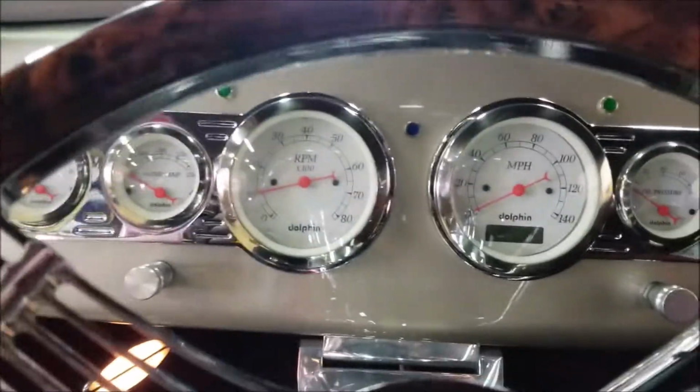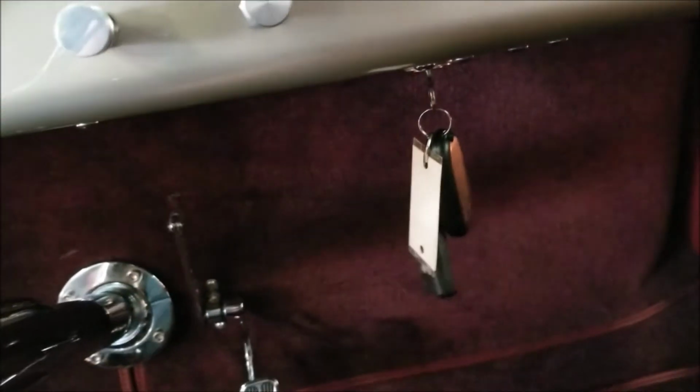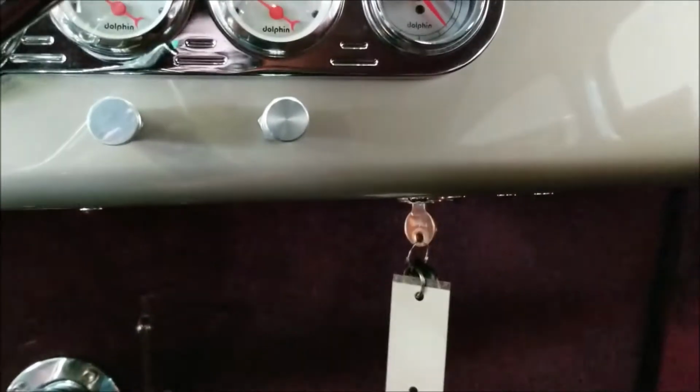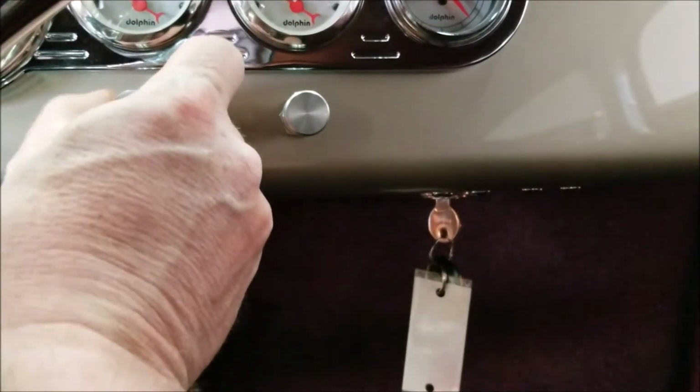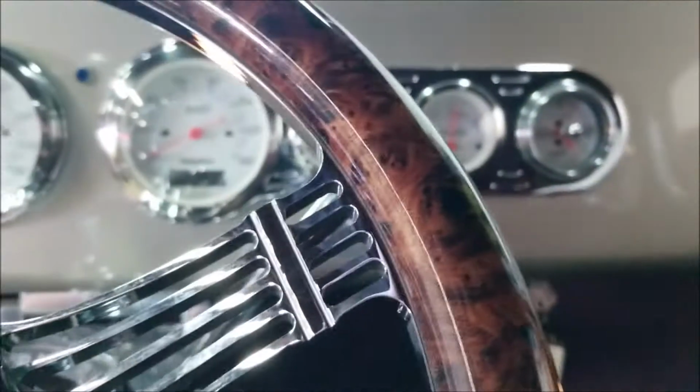Now, I'm going to go ahead and start this up. Here's where the keys are, key fob. There's also a radio control on there. But we're going to go ahead and turn this. Turns on the fuel pump. This pull right here starts the car. See how easily it starts?